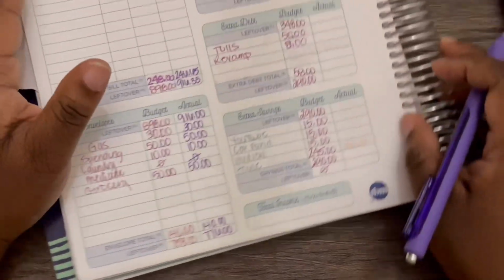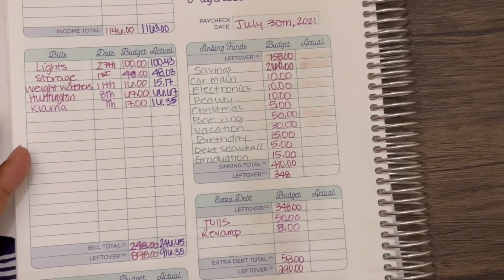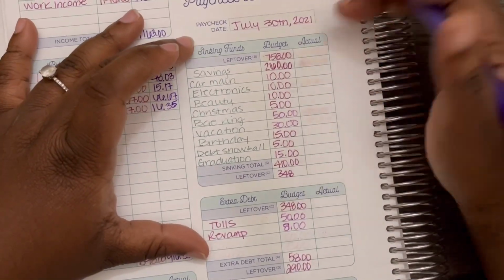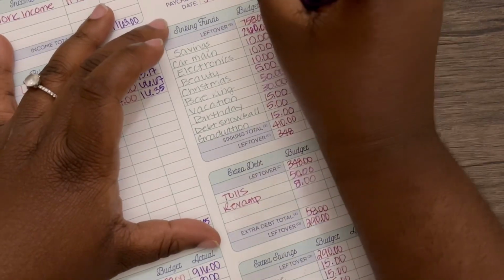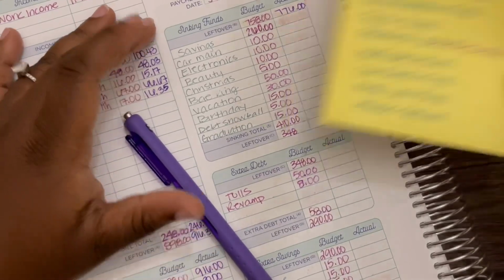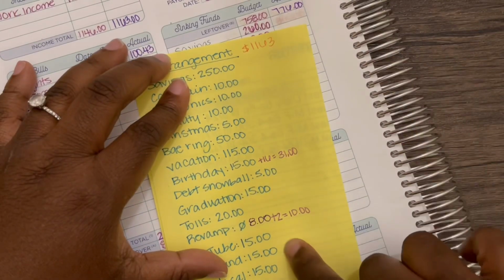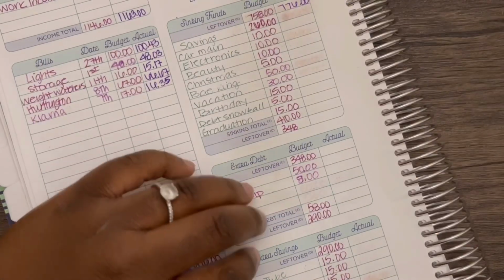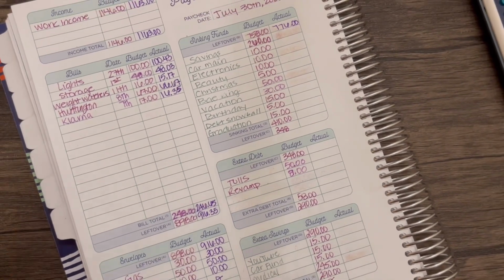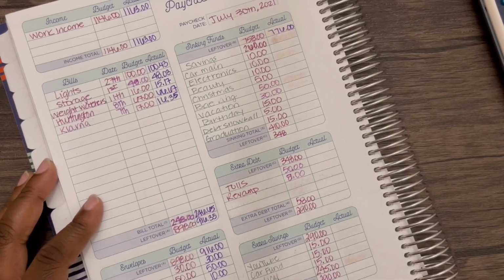All right, guys, so now we are going to move on. I'm gonna adjust you just a little bit. So we're gonna move on over here to our sinking funds, and in here we're gonna transfer the $776. And as you can see, I kind of already did my little pre-arrangements for where the extra money was gonna go. So I'm gonna move you out just a little bit, and we're gonna go ahead and fill in our sinking funds.